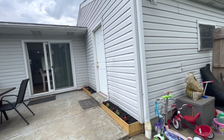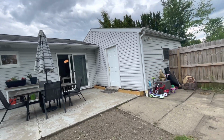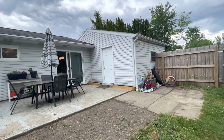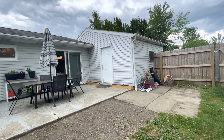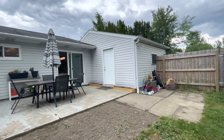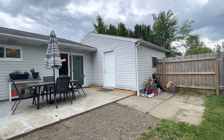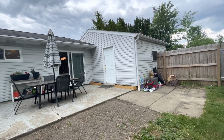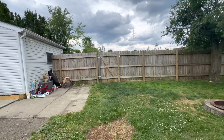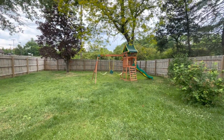So this bump out here, step into the grass. This bump out here is part of the garage. So they have garage for parking, then they have area for storage, then they also have workbench area. So the garage is really a nice size, but it's currently full of boxes because they are moving. But come in person and you can take a look at the garage too. Really nice size yard.